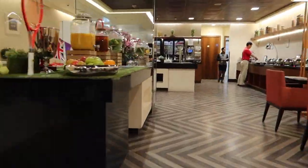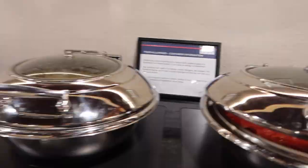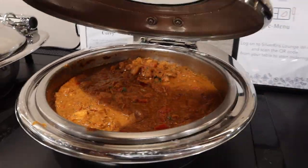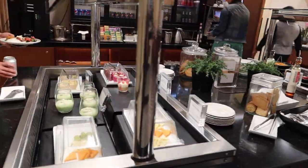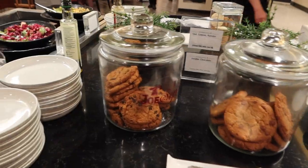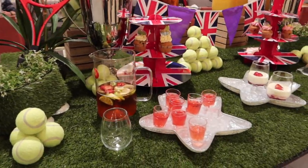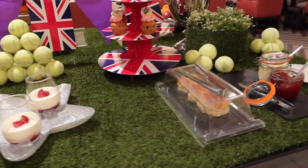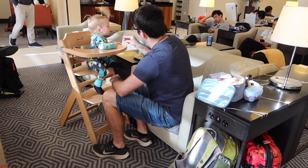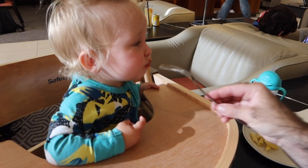So here's a little tour of the Singapore Airlines Business Class Lounge. They even had this Wimbledon-themed afternoon tea selection. Lexi is having meatballs and pasta. The question is, is she liking it? I think she is.